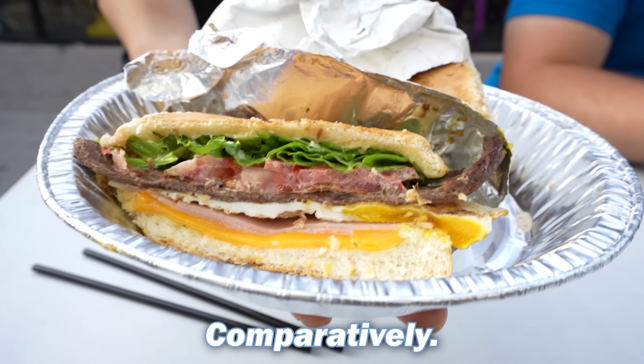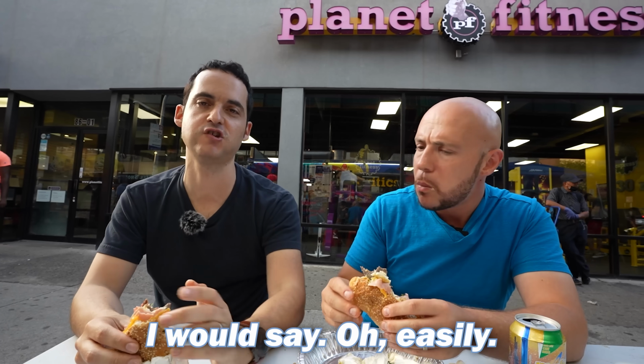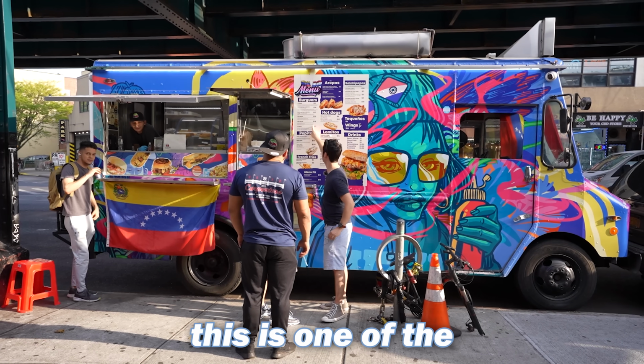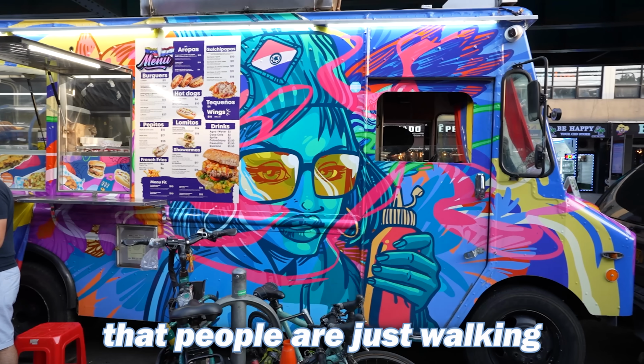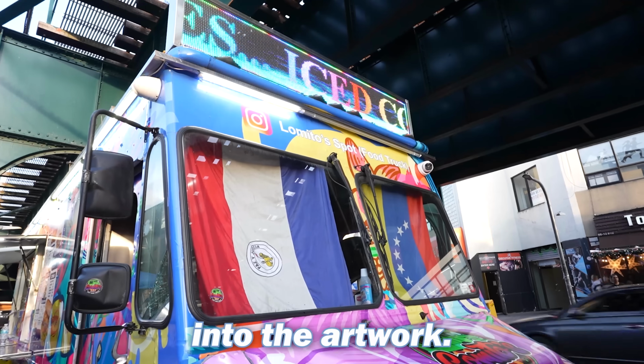That's what's crazy comparatively. This is the ultimate drinking food, I'm telling you, man. Next time, we're gonna go at 3 or 4 in the morning, late night street food in Queens. 41 bucks here, and this is enough food to last for 2 meals, I would say. Oh, easily. The owner was telling us, but this is one of the coolest looking trucks. People are just walking by, snapping photos of this. Elements of Paraguay and Venezuela are incorporated into the artwork.